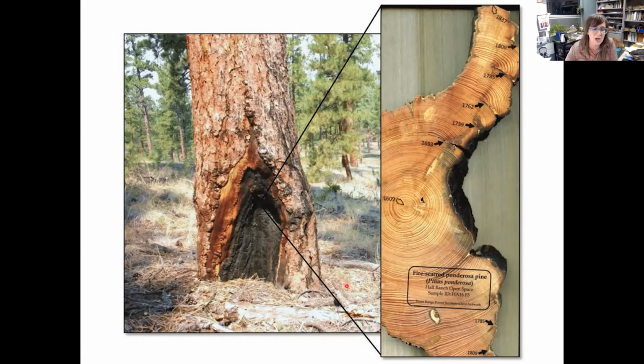And now, in the last 150, 200 years, we've started putting out all the fires. We extinguish them, and a lot of this fuel grows up in the background and sometimes leads to catastrophic crown burning, forest consuming fires, mega fires.